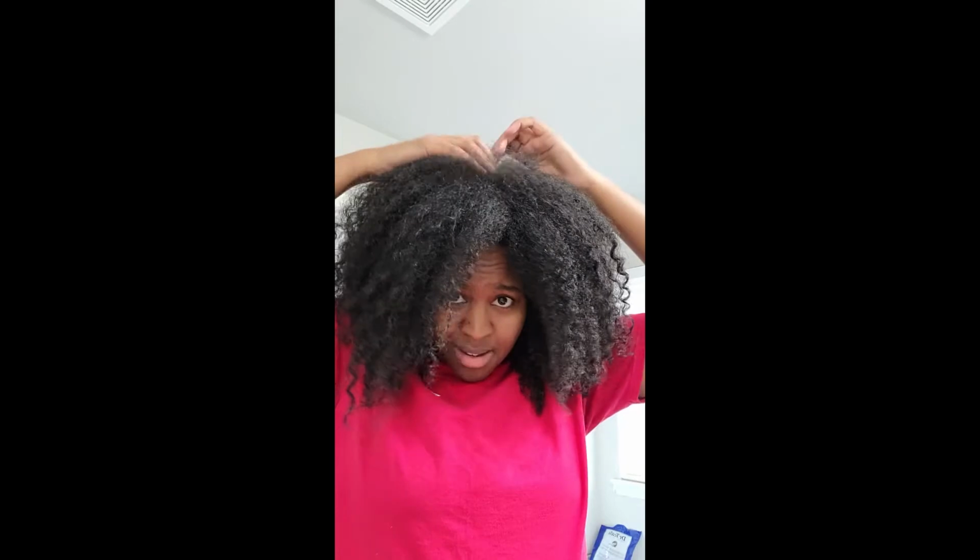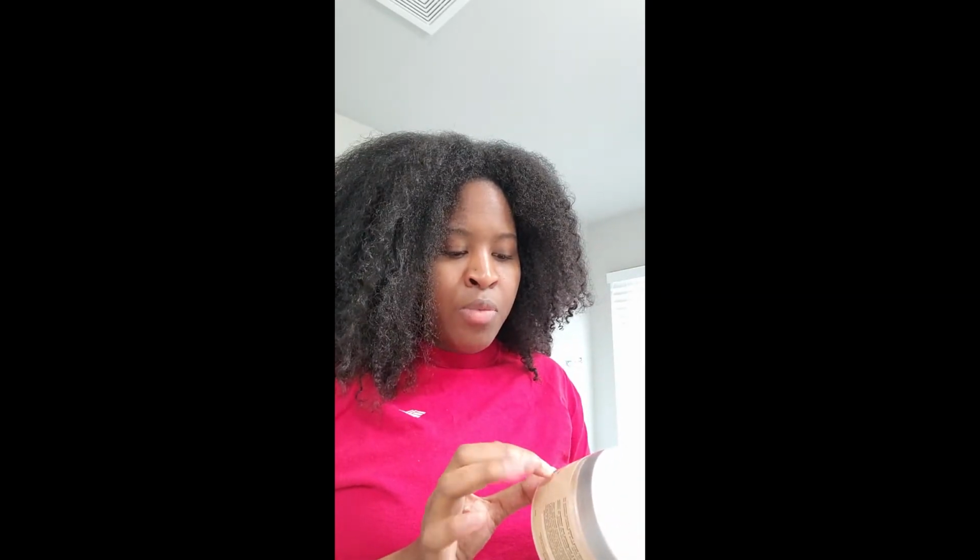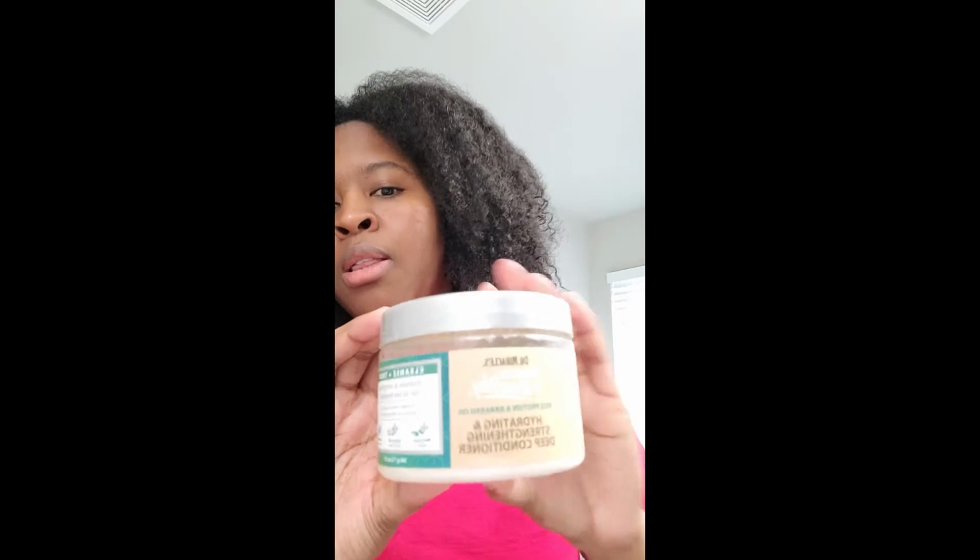Alright y'all, so I'm back, my hair is washed, and it is a tangly mess. I'm about to part it into my sections and get this deep conditioner in here. The deep conditioner that I'm using today is by Dr. Miracles. It's the Strong and Healthy Rice Protein and Babassu Oil. It's a hydrating and strengthening deep conditioner.